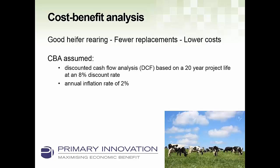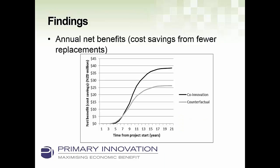And the findings of this particular cost-benefit analysis: what are the cost savings from fewer replacements? That will be the annual net benefits. And this diagram actually shows it. Again, for co-innovation, it's the dark line, and the counterfactual is the light line over here, over 20 years of the project.